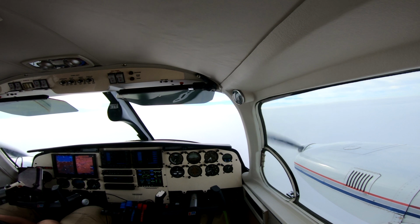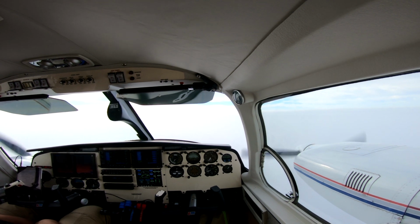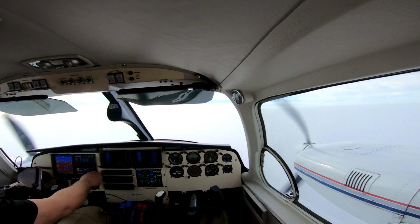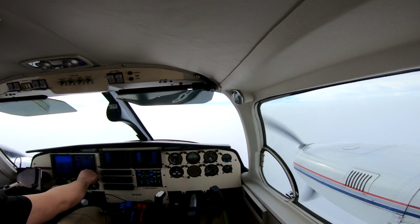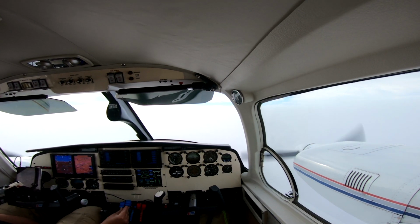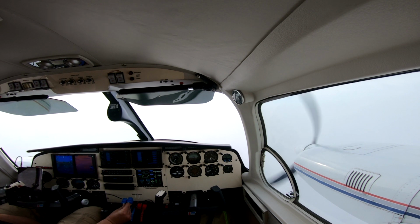All right, well, here we go. I'll just leave you guys here and let you watch the rest of the approach. Enjoy. That's my 200 feet to altitude. Mixture's rich, props coming up, in case I need to do that missed approach. I want to be ready for it.